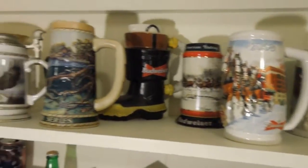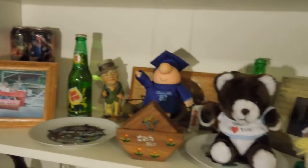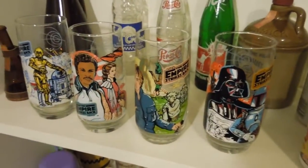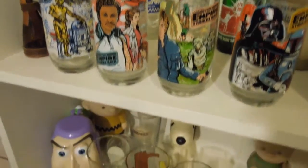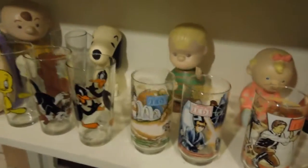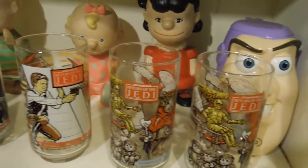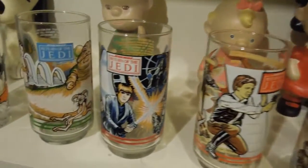Just real quick, over here is some vintage liquor bottles with the Hunting and Fishing series. I don't drink anymore, but I do have quite a few of those. I'm not for sure why I'm showing these. I've got a few Star Wars glasses here too, the old promotional series from Burger King. Those are pretty neat. If you ever run across them, don't ever pass them up.